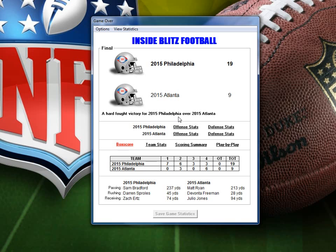Philadelphia starts off the season 1-0, and Atlanta starts off 0-1.